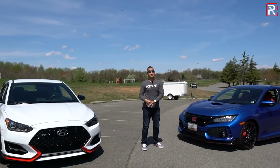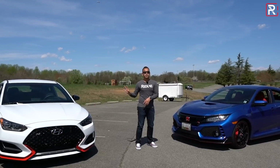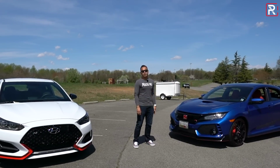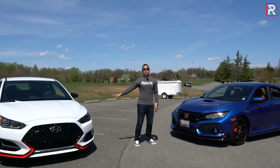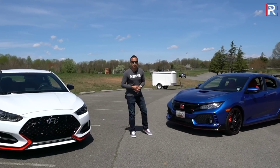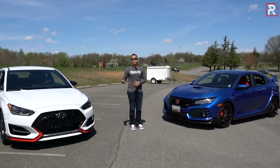It's equally new. It doesn't give up anything in terms of the fun factor. You're just giving up a little bit in terms of comfort and refinement. But if you can find a Type R at sticker, I'd say pick the Honda. If you can't, I'd say just go for the Hyundai, because I think it's the better value. But I hope you guys have enjoyed my comparison test between the two hottest hatches for 2019, the Civic Type R and the Veloster N.